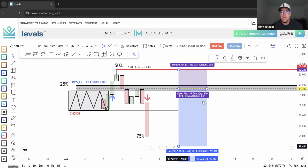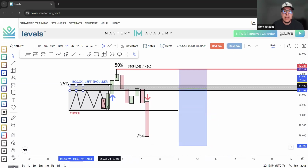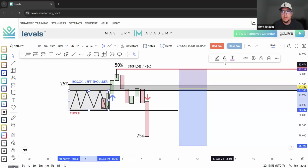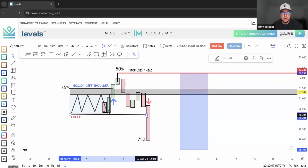Boom. Notice how we finally got that 1 to 3. This is like risking $10 for a $30 profit, guys. And this is exactly what we would like to do. Let me go ahead and just change this up just a little bit so you guys can take a screenshot of this. Let me go ahead and move that this way real quick.